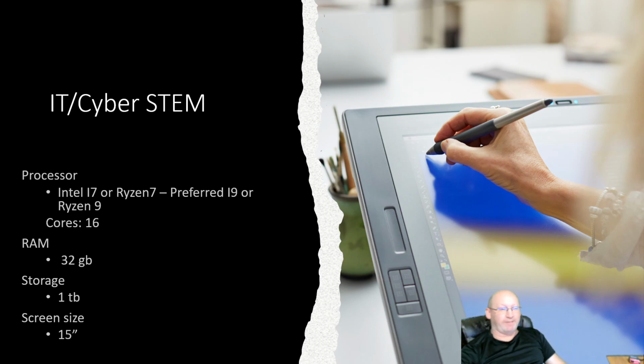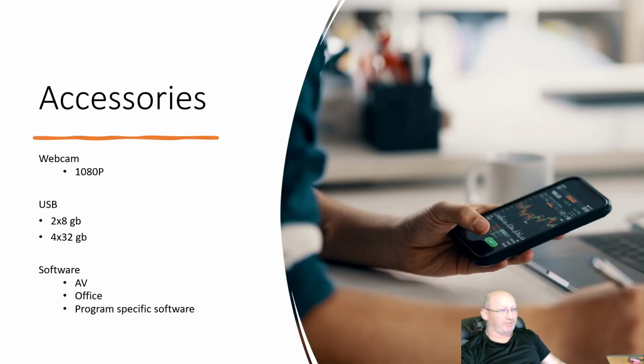Now, hopefully you didn't stop off because I want to talk about accessories. What are we going to need as far as accessorization on our laptops? What are we going to need to bring to class to function correctly? Now you'll notice that I've got on these accessories a webcam.